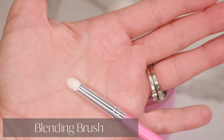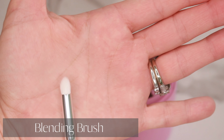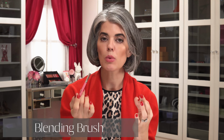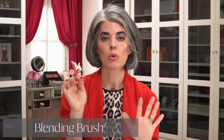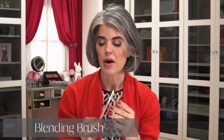Then we have a blending brush. It's nice and tapered, almost to a peak. So it's going to taper out, and this is going to go right into your contour area, so you can really blend. It's a beautiful brush. You definitely want to have a blending brush because you want no demarcations on the eye. You want to basically be able to put the eyeshadow on and then go back in and blend beautifully. And this brush is your absolute easy tool to do that.